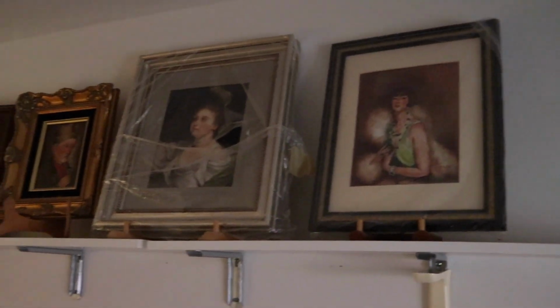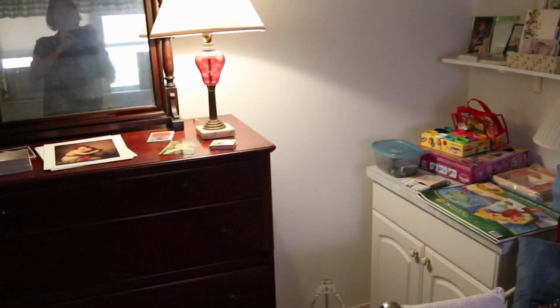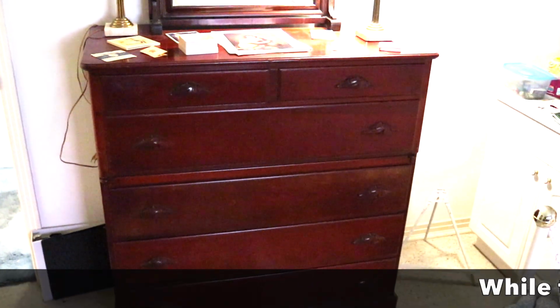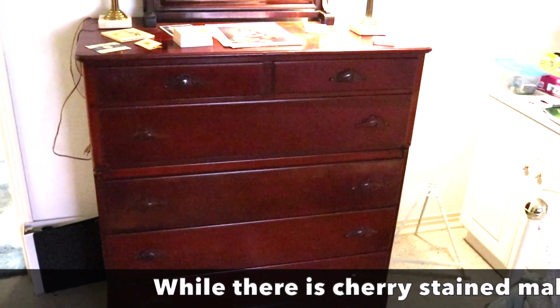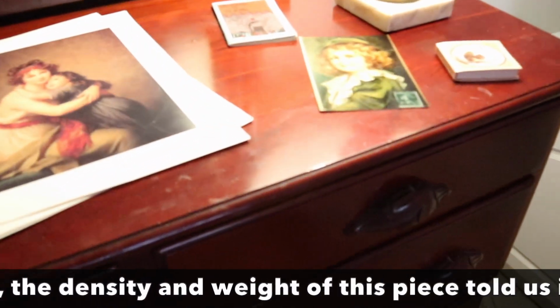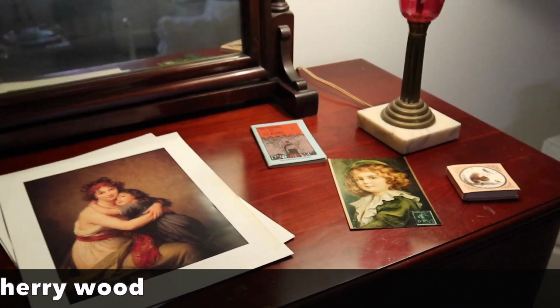More painted porcelain tiles. We've got room to hang another picture or two. And then this is cherry wood rather than mahogany. And cherry wood usually sells for a little bit more. There's just something about this redness. It's kind of like rosewood. People really like this warmth if they're going to buy darker furniture.